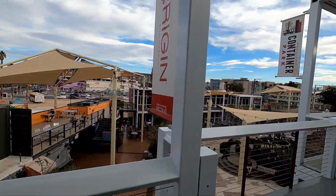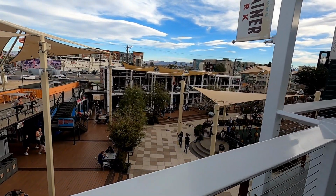I love this view from up here on the 3rd floor as well. Really look down and see the whole park beneath you, get some beautiful photos. Yeah, photos is actually probably a great idea, and the sights.